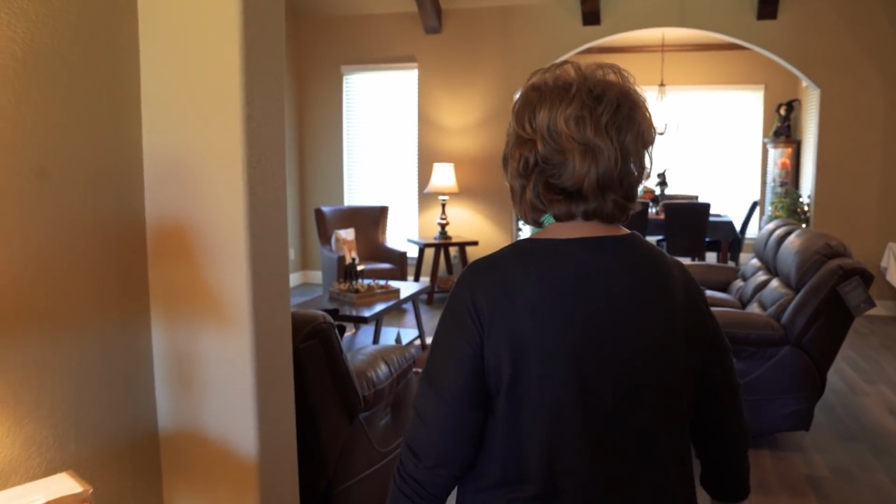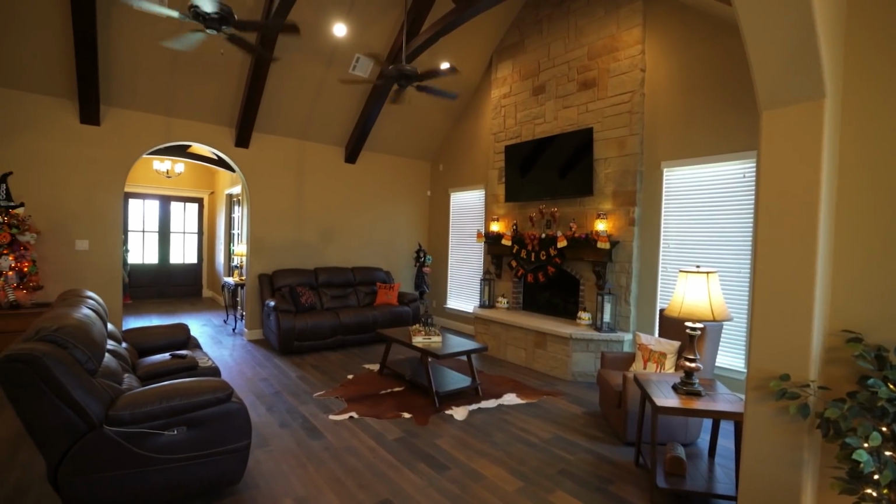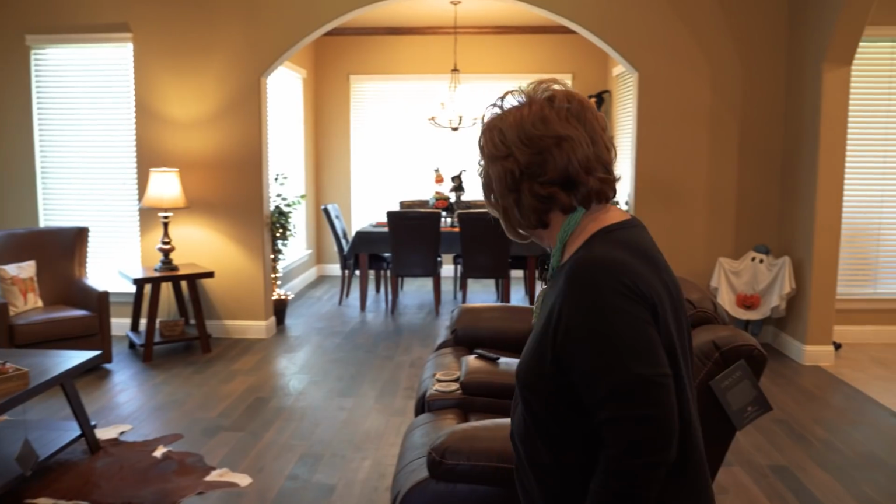Come on in. Friends, this is our den. We just got moved in yesterday, and our furniture barely got delivered yesterday, so it still has tags on it. But guess what? We're ready to host a birthday party tomorrow, so that's why it's all decorated for Halloween.